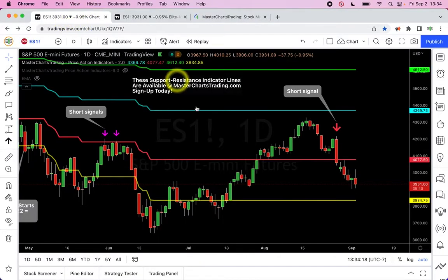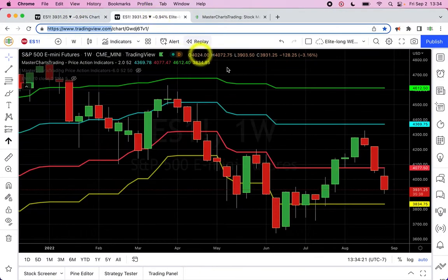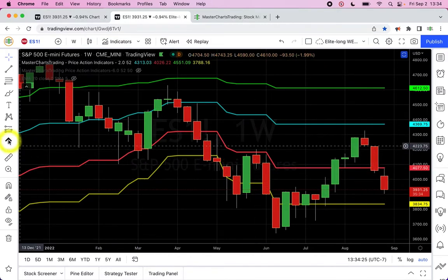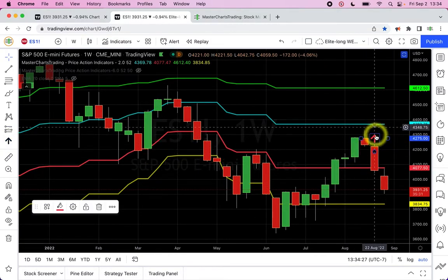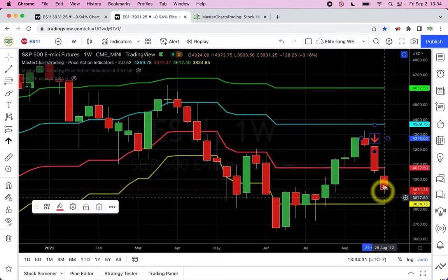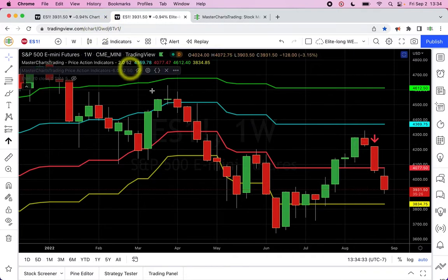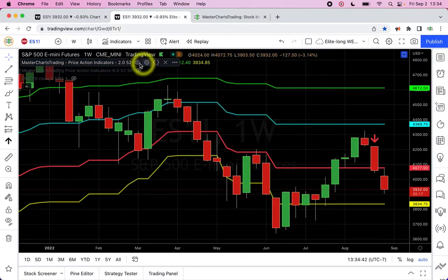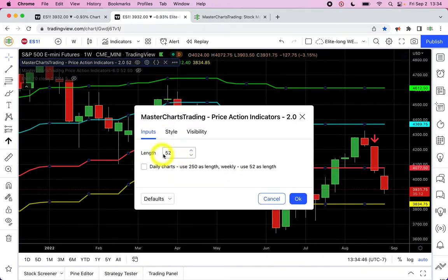So on the weekly chart, the signal was the same thing as last week. There's the short signal, and we had a nice follow through this week. Notice that on the weekly chart, you need to change the settings to 52. See where I'm hovering, 52. How do I change the settings? You click on this wheel settings icon and change it to 52.